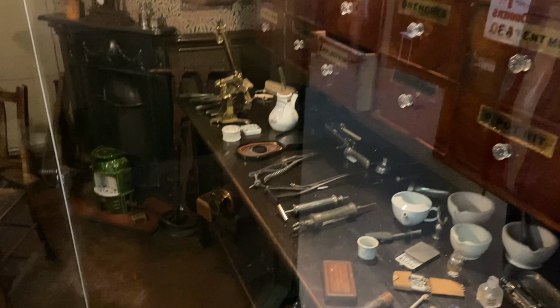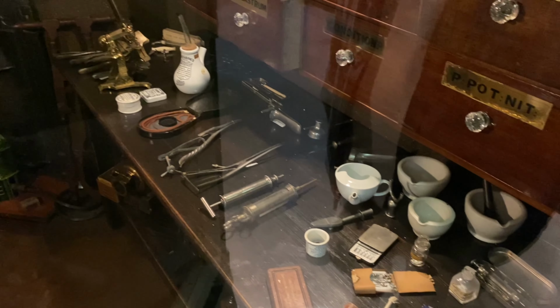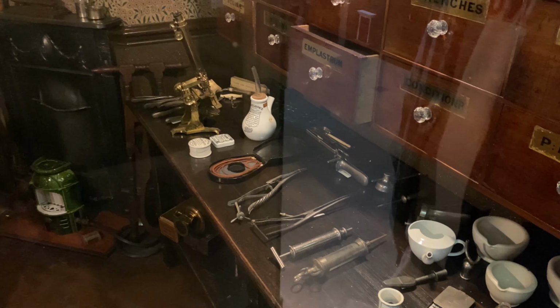Sovereign creamy wells, they sound nice. Nice warm fire. I'm not sure what that meat is, but it looks interesting anyway. This is a surgery, like an apothecary kind of thing. It looks really cool. I can't imagine those being used now. If you went to a doctor now and they had all those out on the table, you'd walk straight out, wouldn't you? I know I would.